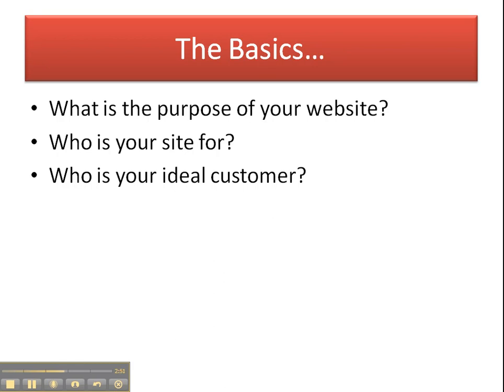So your ideal customer, could you pick them out of a lineup? Do you know what they would look like, how old they are, whether they're male or female, where they shop, what sort of car they drive, what magazines they read? Really hone down onto that ideal customer. So then you can be writing to that customer, and also everything you do about that site will be aimed towards that person. Really important.